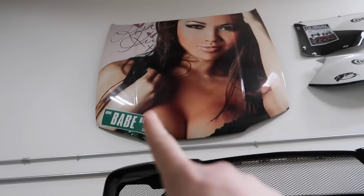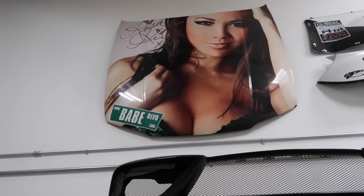All right, guys, what do you think? Change the McLaren hood to that? I'm trying to find out where Bay Boulevard is, honestly.